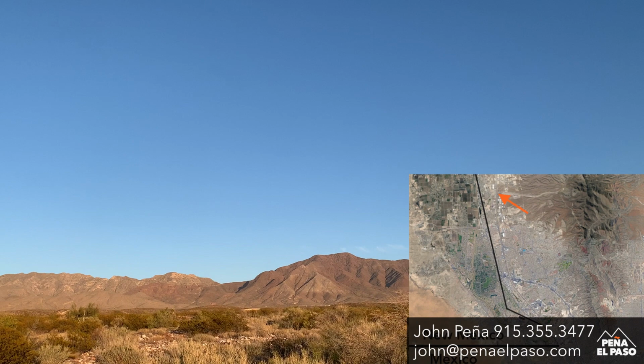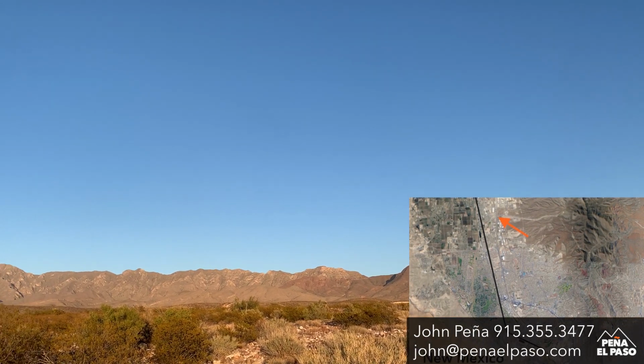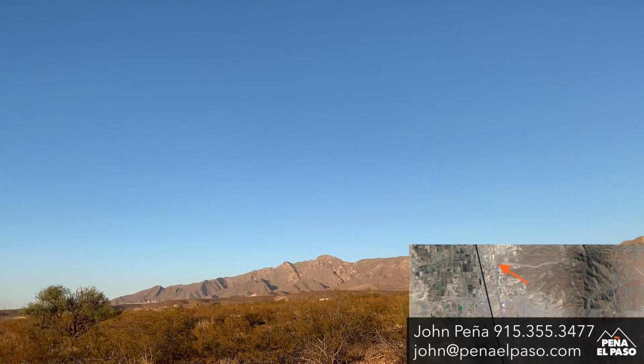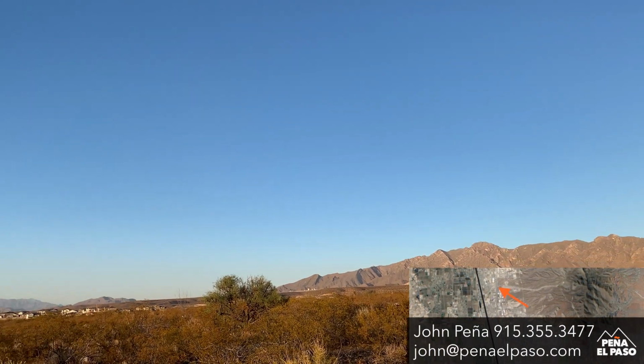Really wanted to start using that map just because for a lot of people, it's hard to buy a house when you aren't that familiar with the area and the geography. So I'm hoping that this will kind of help out.